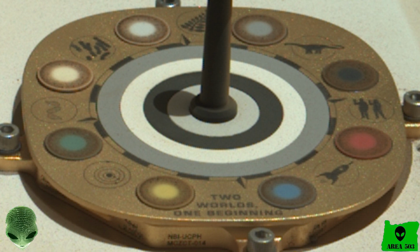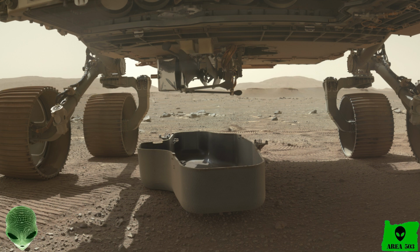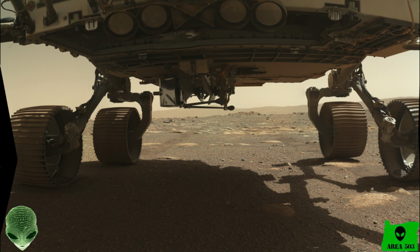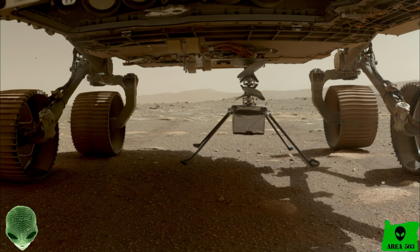First, let's start with the deployment of the Ingenuity drone. The drone was strapped to the bottom of the rover during the EDL phase and then deployed afterwards. And if this seems like a tedious process, well, that's because it is. Every step of the way, NASA has to stop and maneuver one of the cameras into position to verify that everything has gone the way it's supposed to. Then they can move on to the next step.